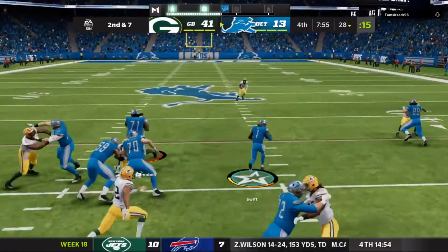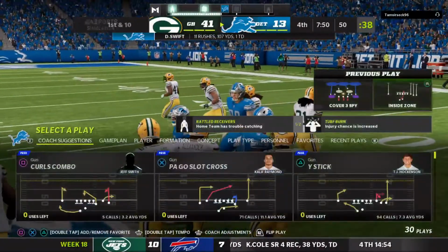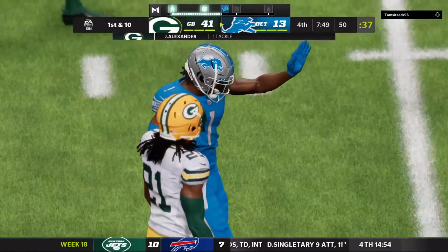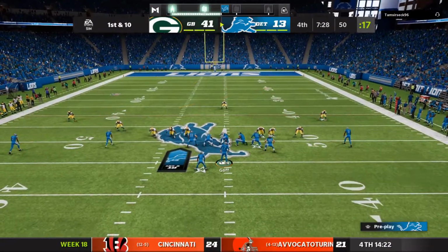They run out of the gun with Swift. Swift's got the 1st down and then some. And finally brought down right at the midfield stripe. 107 yards for him now on the ground as he goes over the century mark here. I'd say he's ready for the playoffs ahead, no doubt.